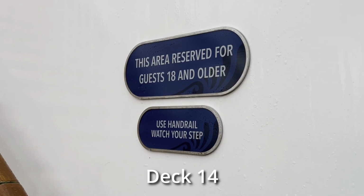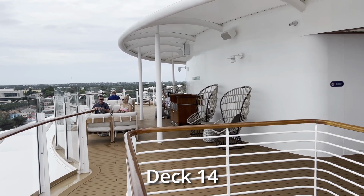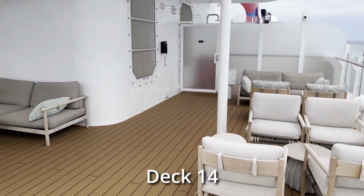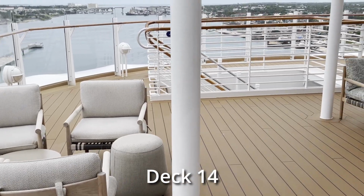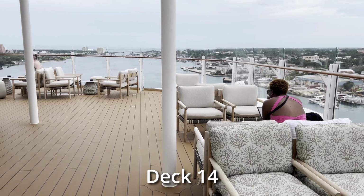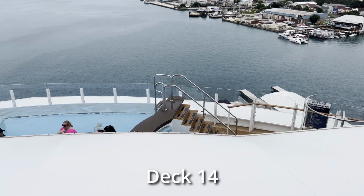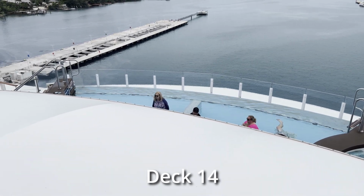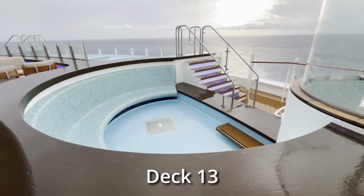At the back of the ship on Deck 14, and then also on Deck 13, we have the adults only area of the ship. This area on Deck 14 has a variety of seating areas. You've got some really nice views off the back of the ship. There's no bar service back here, but you can just go down those stairs to the Cove Bar on Deck 13. This is a great spot for peace and quiet and relaxation and nice views off the back of the ship. And you can see some of the pools for the adult-only area on Deck 13 below. So let's head down those stairs and see what there is on Deck 13.